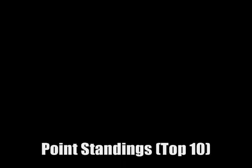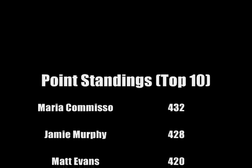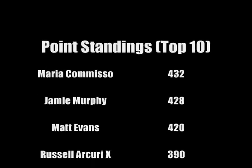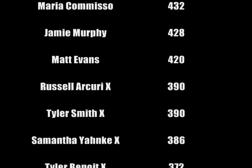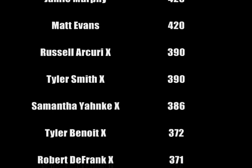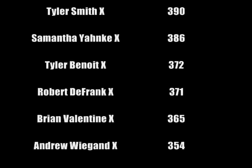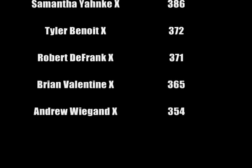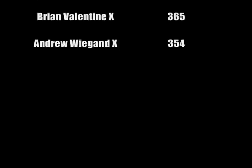Now let's take a look at the championship standings. Only 3 cars are in championship contention at the current moment. The points leader is Maria Camiso for the first time of the season. 4 points back is Jamie Murphy, her teammate, and then Matt Evans is 12 points behind them. Russell Arcuri back. Everyone cannot win this championship, so it's just going to be those 3. Matt Evans has the handicap of not being locked into the final event, which is what gets him the points. So he's going to have to race his way in Heat 1 or make it in on the LCQ, the last chance qualifier. That's going to be interesting to see.